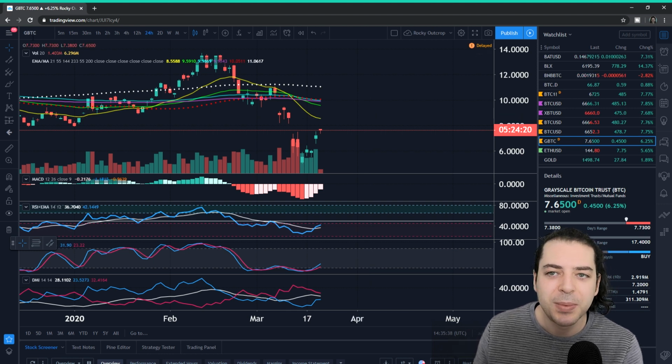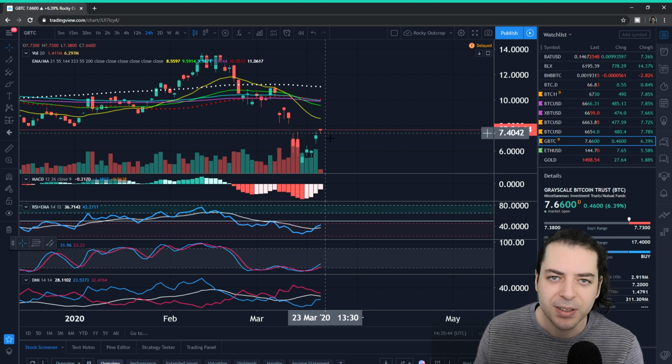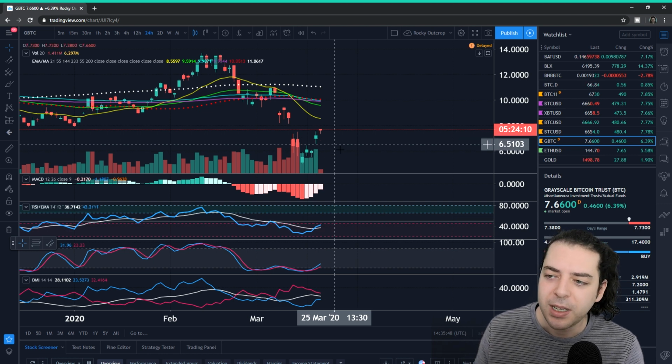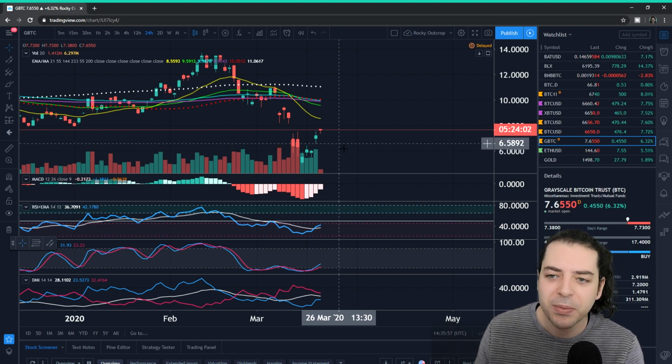Although because this GBTC is almost exclusively holding Bitcoin, maybe it is 100% Bitcoin nowadays. I think it used to have, and I think it moved towards being majority Bitcoin recently, rather than being fully Bitcoin. But anyway, whatever. There's this potential anyway of a gap here, and that's something to be thought about and kept in mind.